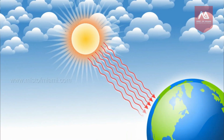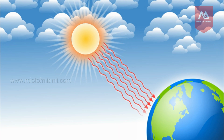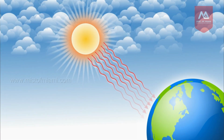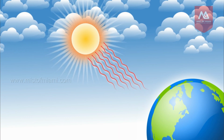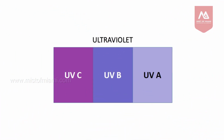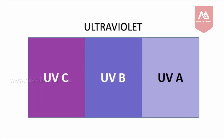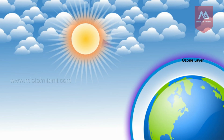Ultraviolet radiation is a form of non-ionizing radiation that's emitted by the sun through short wavelength. It is also found to be the reason for various health hazards. Ultraviolet radiation is classified into three primary types: ultraviolet A, ultraviolet B, and ultraviolet C.